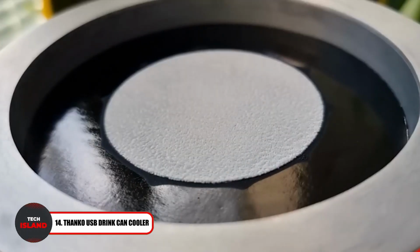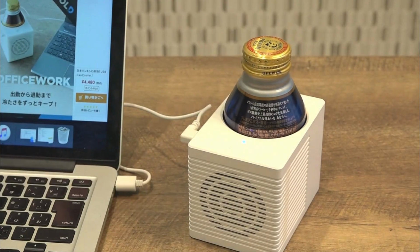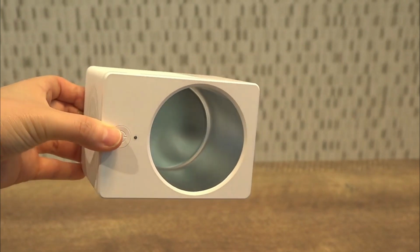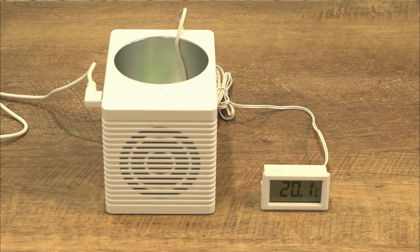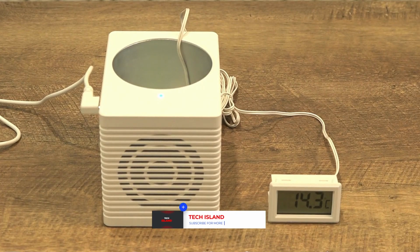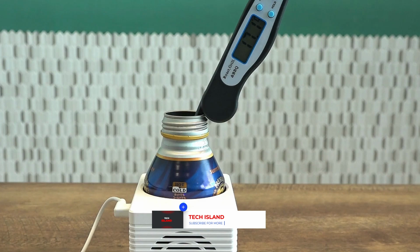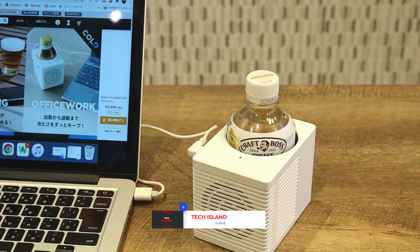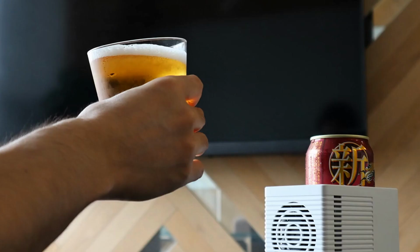Thanco USB Drink Can Cooler. If your drink gets warm too often and you don't want to add ice cubes to it, this is the solution you have been waiting for. This cooler runs on any USB connection, including the one on your computer. It has an aluminum can holder that fits normal cans and plastic bottles. Thanks to its powerful cooling capability, your drink will drop by about 9 to 10 degrees Celsius. So the next time your soda is not cold enough, the perfect drinking temperature is just a USB port away. Simply plug this gadget in, open your beverage, and enjoy those cool sips to the very last drop.